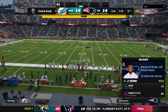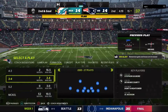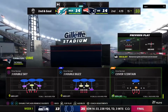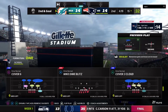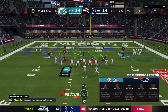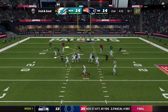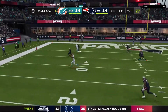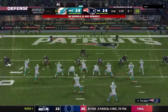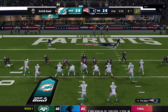Now, hold on here. We do have a flag down. So let's see what this is about. A crucial penalty there as the hold backs him up for another 2nd and goal. Tua going to throw. Firing quickly here, and that's complete. They'll wind up getting 7 on the completion, but they'll still be faced now with a 3rd and goal situation.